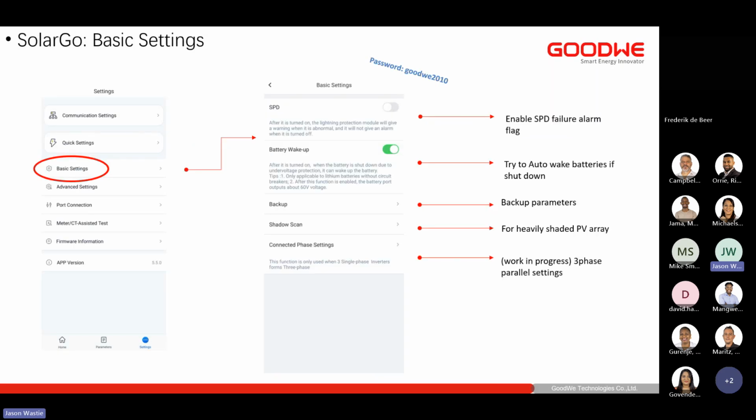Okay, then if we go down into basic settings, we have got our SPD failure alarm flag, which is for lightning protection. I'm not sure if any of the inverters that are being brought in at the moment have got the SPD functionality available, but the option is there should they need it.